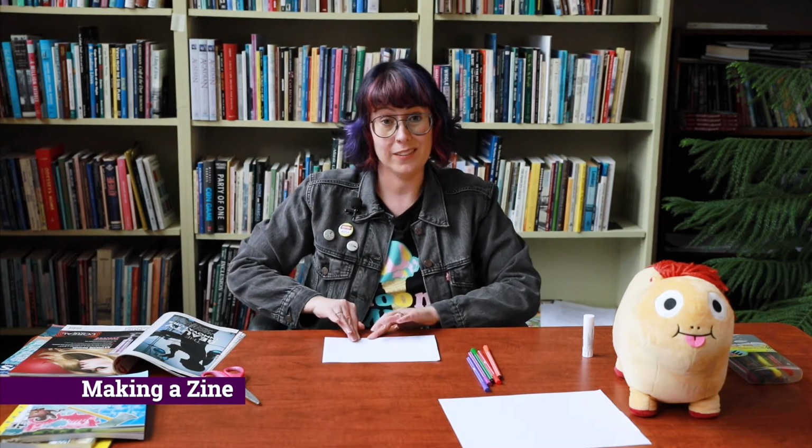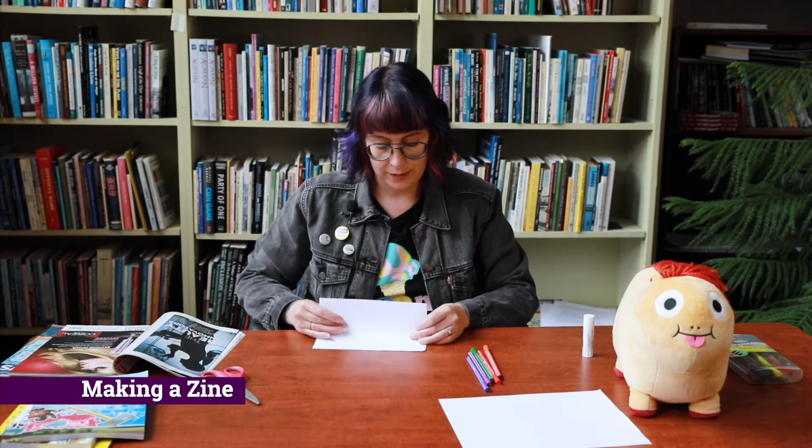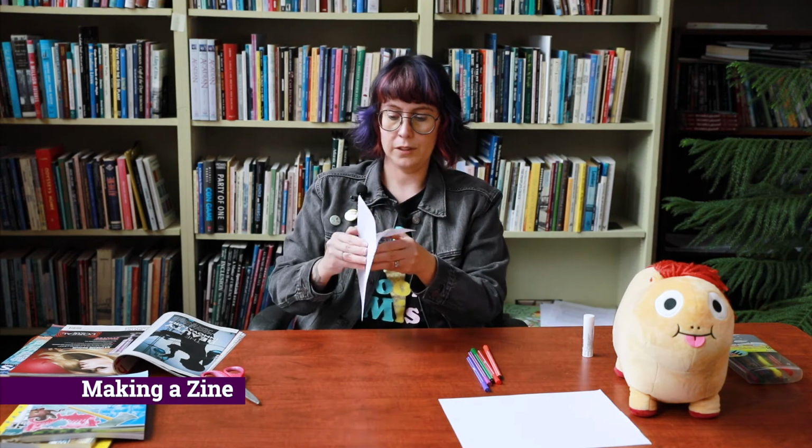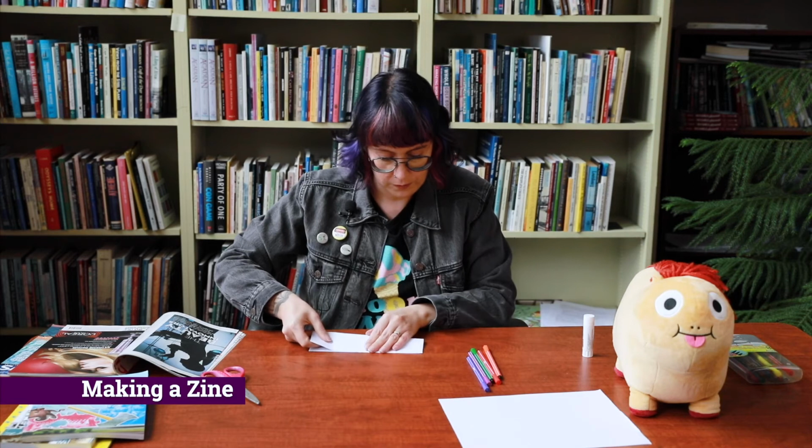And probably mine's going to end up crooked because that's what always happens to me. So then you fold it in half. So you've got it folded in half like a book. And then you fold it in half again, edge to edge.